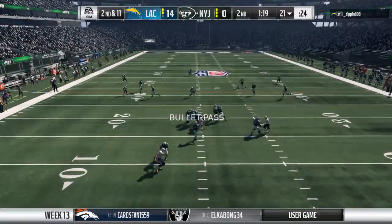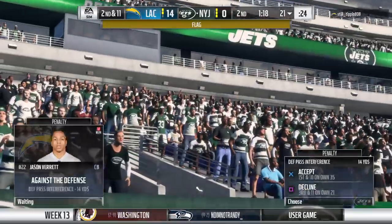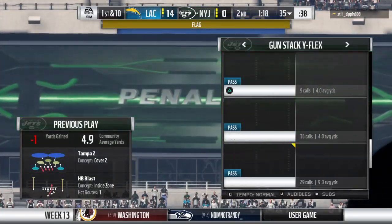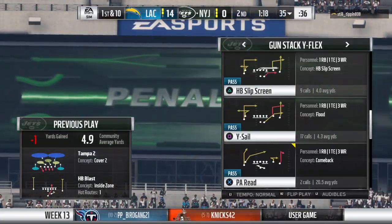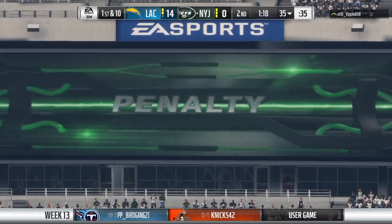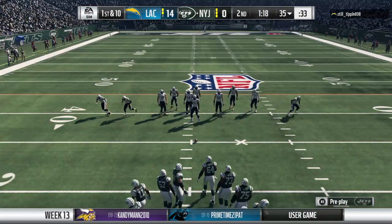Now a shotgun snap as they'll look to throw. And a flag comes in as that one falls incomplete. Well, let's see who this is on. A little too aggressive defensively, and the flag comes out. And no one trying to cover is going to like a call going against them, but you have to like the effort there. Went for the interception, just unable to get it, and the flag did come out.